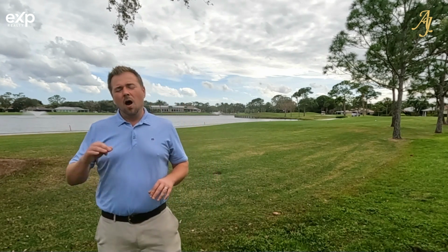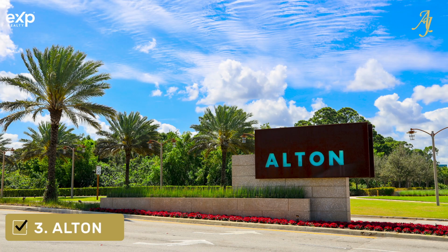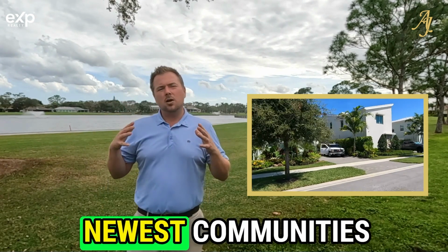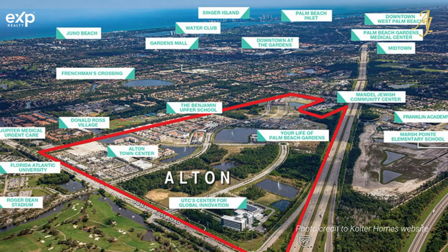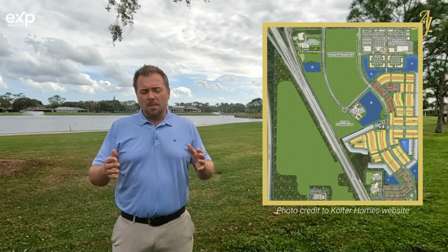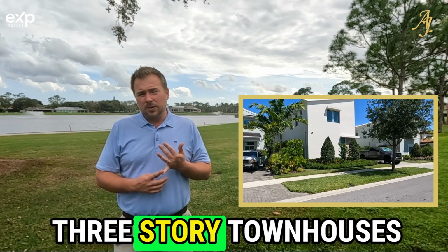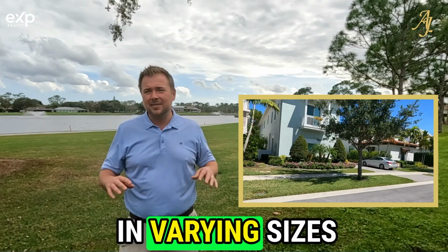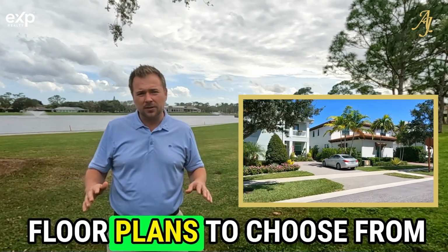All right, now let's move over on to number 3, and that's Alton. So Alton is definitely something that we've done a video on because Alton is one of the newest communities in Palm Beach Gardens. It's actually being built on one of the last major tracts of land to even be able to be developed in this area, and it is a very, very large community. In that community, you're going to find 3-story townhouses. You have single-story and 2-story homes in varying sizes and with lots of different floor plans to choose from.